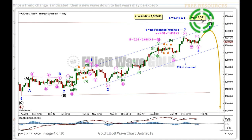The target expects primary wave E to fall reasonably short of the AC trend line. This is copied over from the weekly chart, and that's the most common look by quite a wide margin for E waves of triangles. At minor wave 5, if it gets up there, may find resistance at the upper edge of this Elliott channel, which I've drawn from 1 to 3 with a copy on 2. The Fibonacci ratios are, there's a very good one here, a barely adequate one here, and none here.